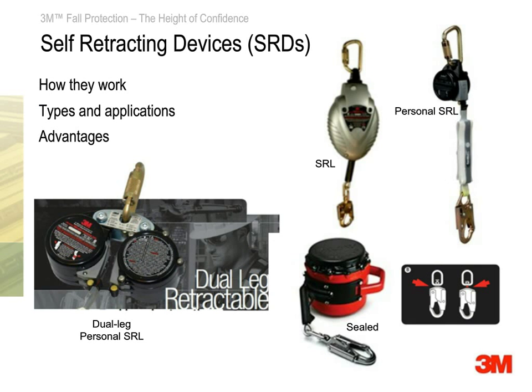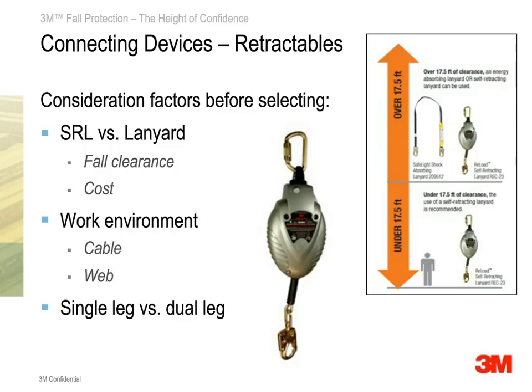I'm going to move into self-retracting devices now. So this is a type of lanyard that will keep you from falling. Well, it doesn't keep you from falling, but it keeps you from falling very far once you have fallen. It automatically engages after a few inches. But it's the type of thing that when you're working on a surface or working at height, it moves back and forth with the user. It allows them to move without having the lanyard drag on the floor.